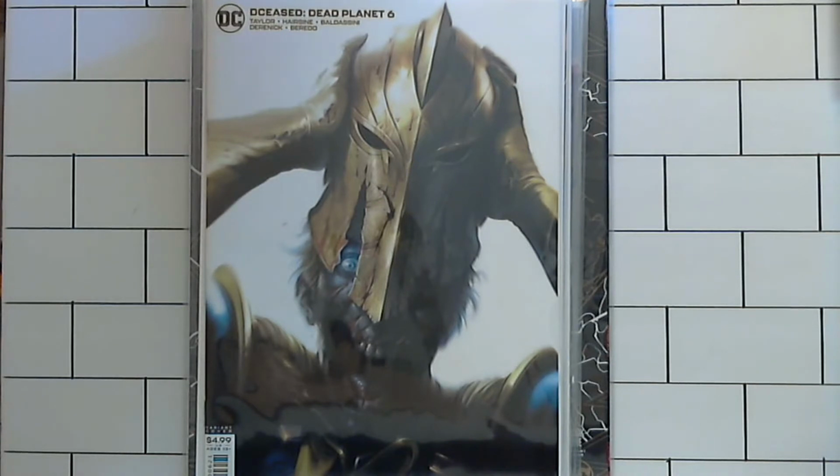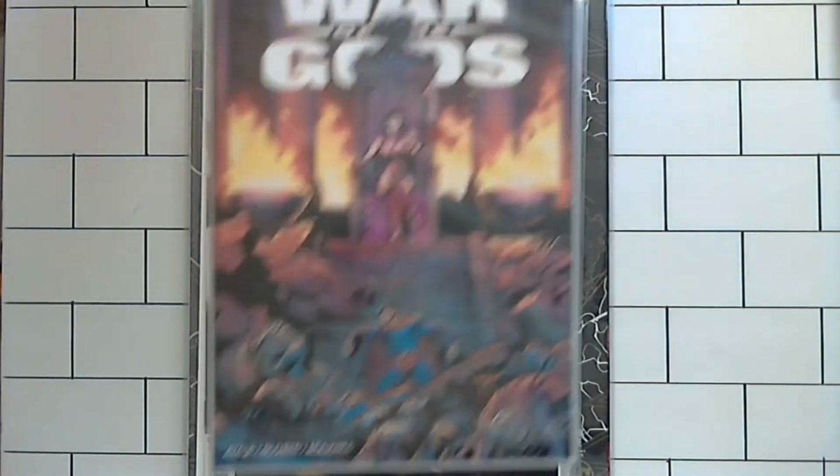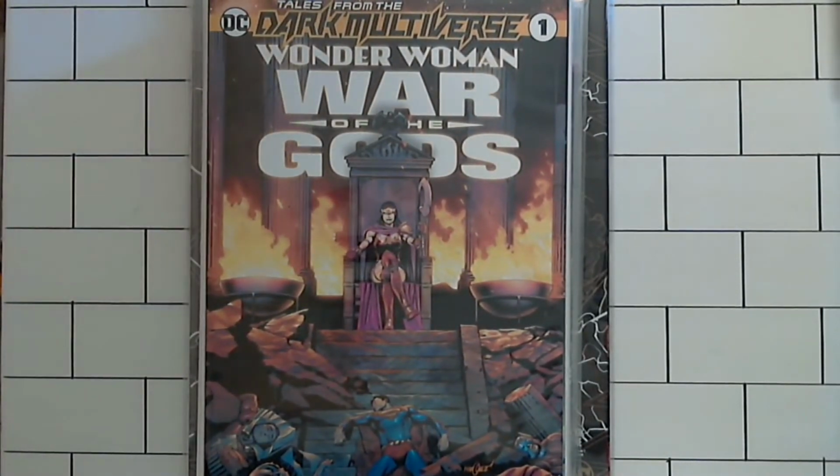We have another one-shot from the Dark Multiverse. This is Wonder Woman, War of the Gods. I believe there's only one cover on this. I couldn't find any more.